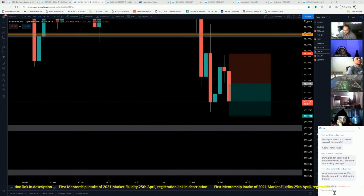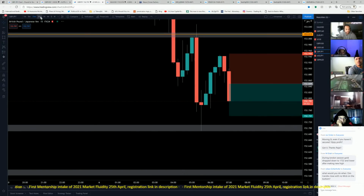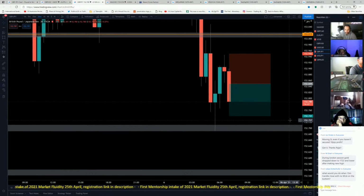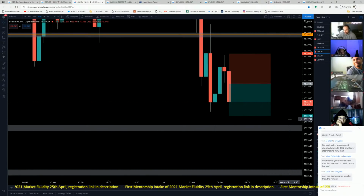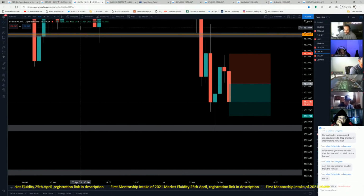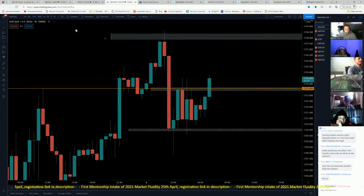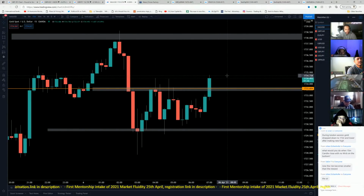What would you do if the 15-minute candle closed with no wick on the bottom? Close another 50%. That's what I would do at that point. Look at this, gold also closing above this area to continue up. Beautiful.